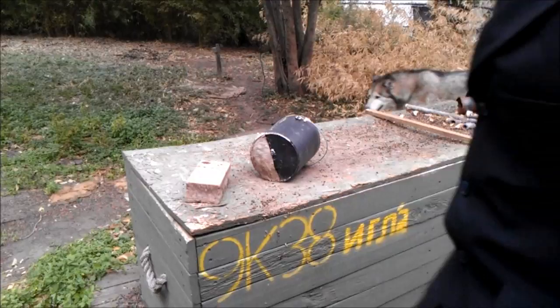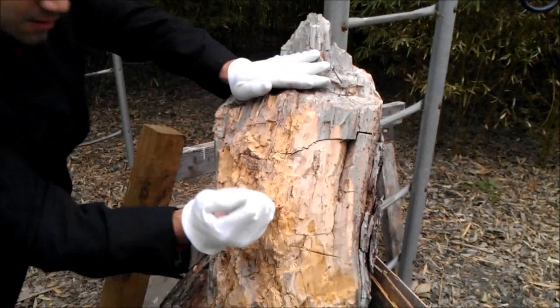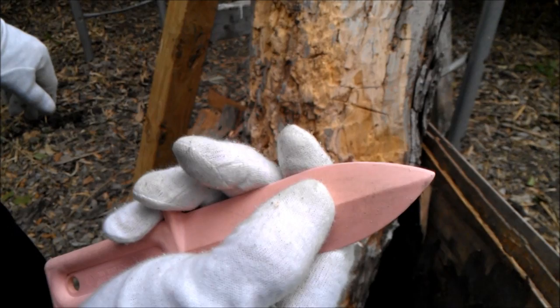As you can see, the damage was pretty intense. This tool right here could save your life with a slash. As you can see, that went pretty deep. It would really mess you up or give you a really bad day. Tree trunk, this penetrated about an inch and a quarter. And a tree trunk is pretty hard. It's a lot harder than a zombie, as we can say.